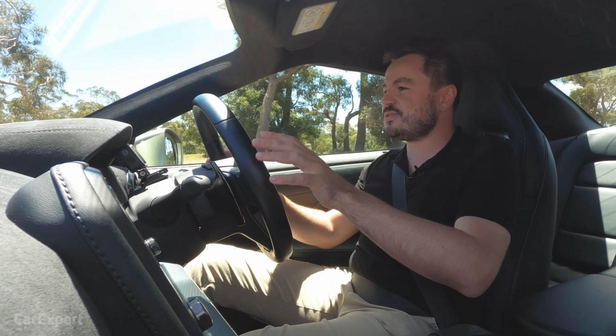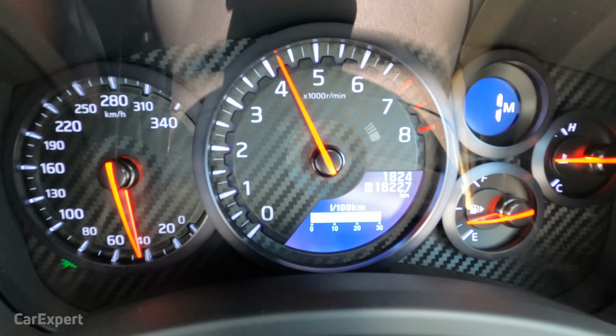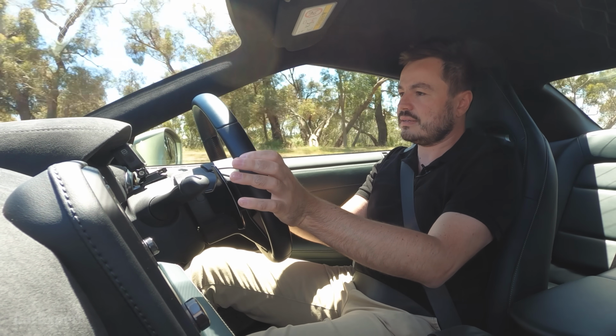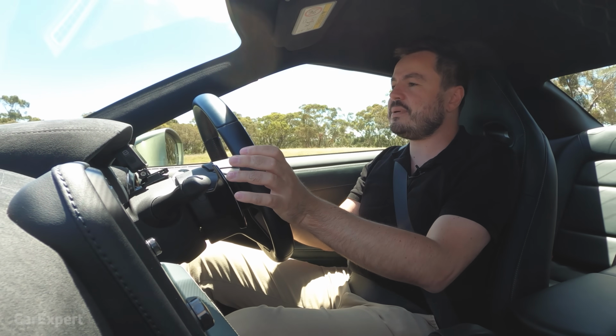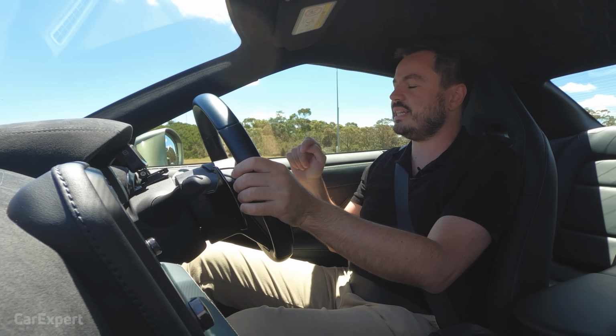Now, I'll quickly touch on this as well, exhaust sound. So as you go back through the gears, you do hear a fair bit of noise coming out of it, but a lot of it is just induction noise and then a little bit of squealing there from the brakes.